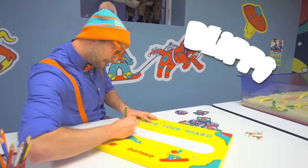Whoa! Right here! Whoa! That was so much fun! Ooh! We have some snowboards right here. Check it out. This snowboard is the color green and orange.